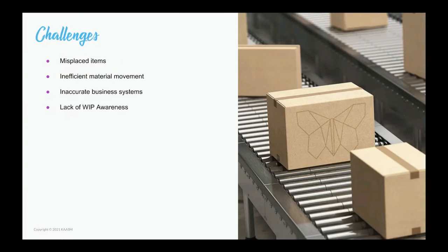Also, the inefficient material movement. And so that has an impact on production scheduling and time to completion. Inaccurate business systems is another challenge that we've come across, and so being aware of production line availability, material consumption, and scheduling as well. And the other major challenge we see is work in progress awareness. There's oftentimes a reliance on humans to update the progress of a particular production work order, material usages, or just the stages of production.